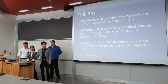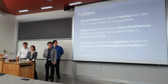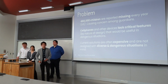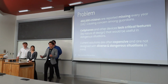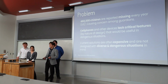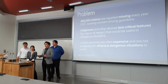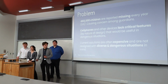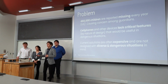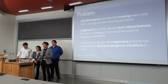Cell phones and similar devices have been very helpful tools in protecting children, but they often lack critical features that would be helpful. For example, they're not always on the person. And when they are, they can take a good amount of time to pull up, let alone send a message, make a phone call, or start recording. Also, they are non-discreet, which means they can be targeted very easily. And if they're removed from the person before they get sent for help, that is obviously very unhelpful. And current solutions that try to mitigate these problems are often very expensive, or they aren't designed with this diverse range of situations in mind.